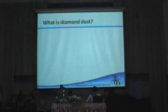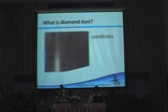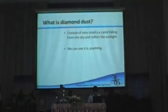Second, what is diamond dust? It is water vapor. It is when vapor in the atmosphere is abruptly cooled enough to freeze and become very small ice. Crystals of very small ice fall from the sky and reflect the sunlight. Then we can see them sparkling. In Japan, we can see diamond dust in Hokkaido.